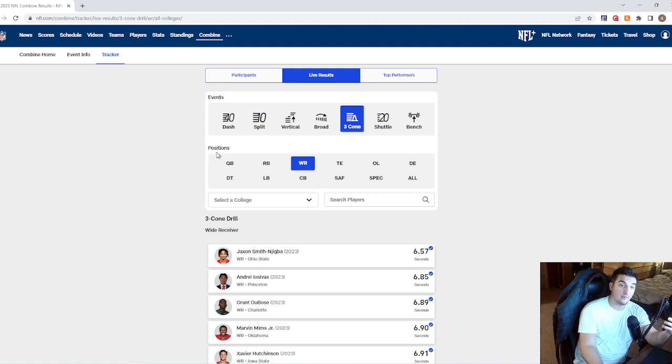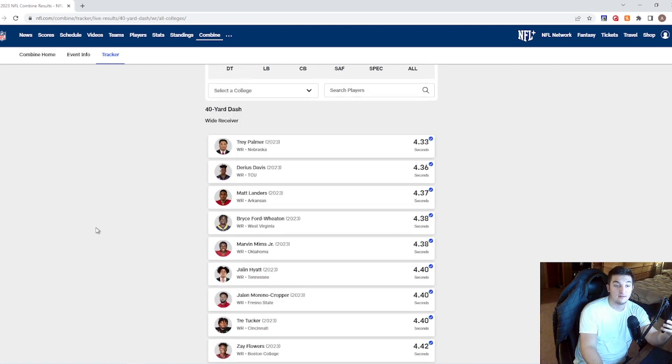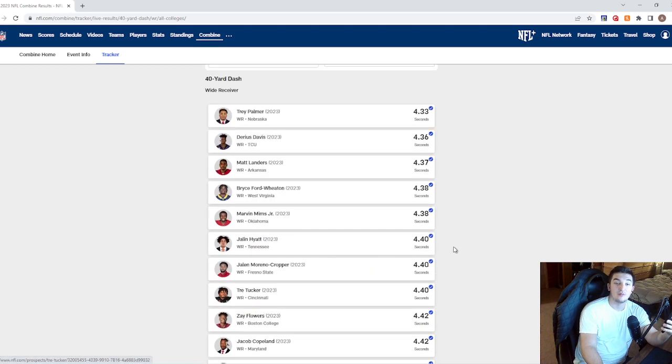Another stock up here on Zay Flowers. I gotta be honest, I expected him to do a little bit better than a 4.42, but the kid is shifty. He looked very smooth on that drill coming across. His hands looked clean, and you could see his explosiveness. Every time he got that ball in his hand, his next 2 steps were an immediate speed boost. I was very, very impressed by him.